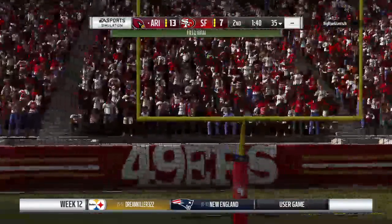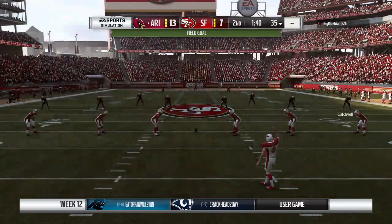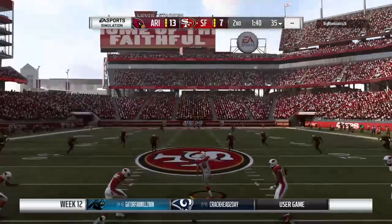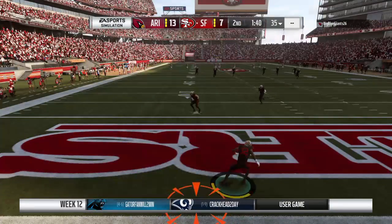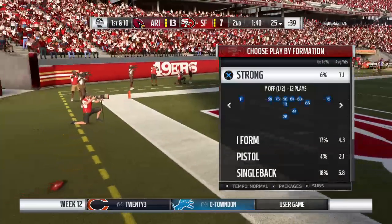And his kick here is good. And the lead stretches to 6 here. It's 13-7. No problems in the field goal department so far. He's 2 for 2. Pretty reliable here in this game, isn't he? And to me, that bodes well for them. If they need him late in the game, his confidence should be sky high.